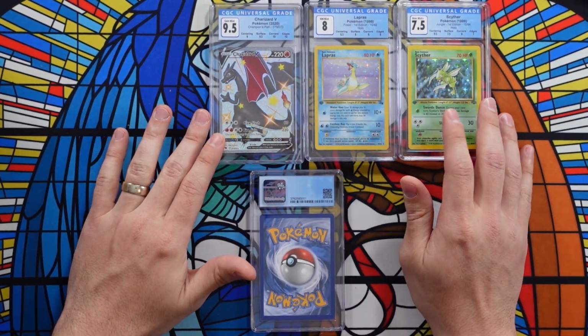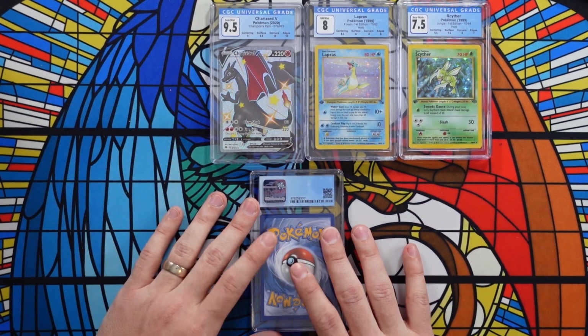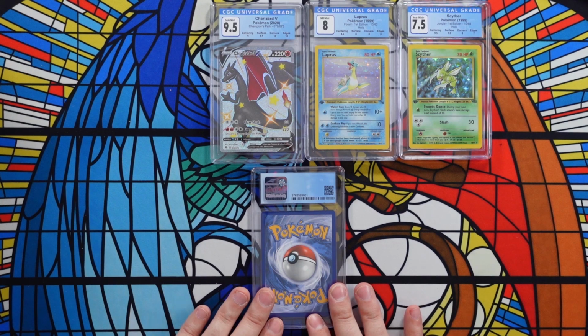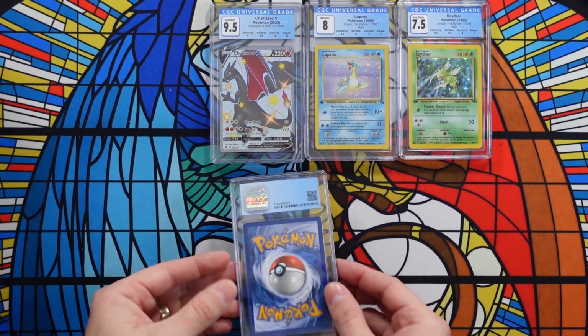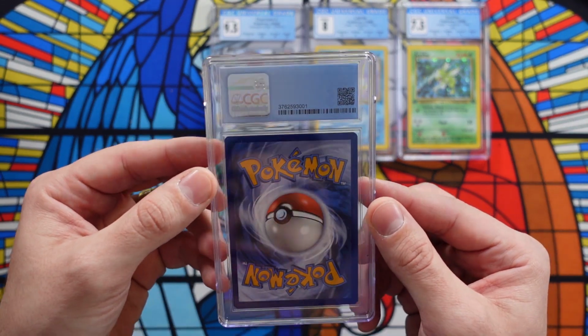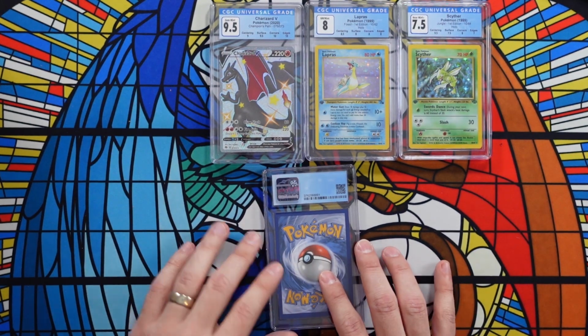Very pleased with these. This is the only grade that hurt a little bit. Very, very happy with this one. This card right here that I sent off, I think the centering on this card is a little bit worse than the centering on this one. And I think, I might be wrong, but I think there was a blemish on a corner. So I doubt that this one's going to get a 9.5.